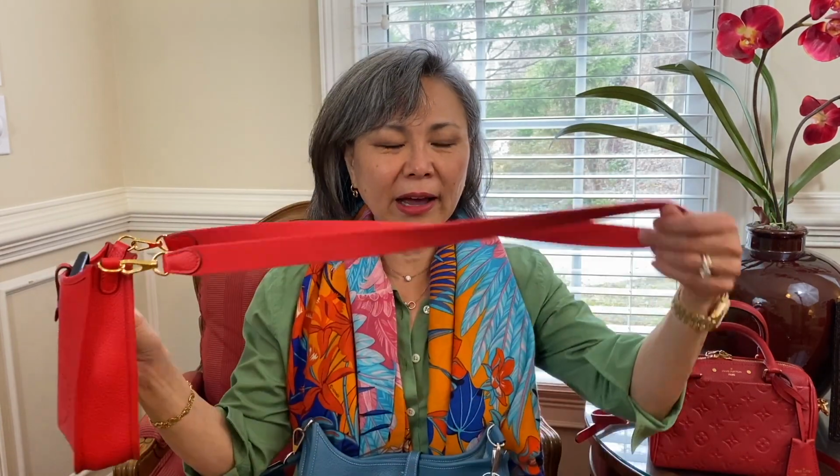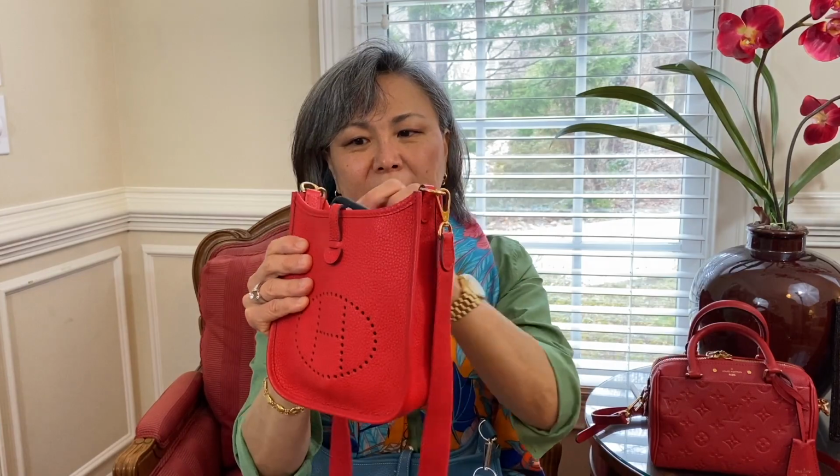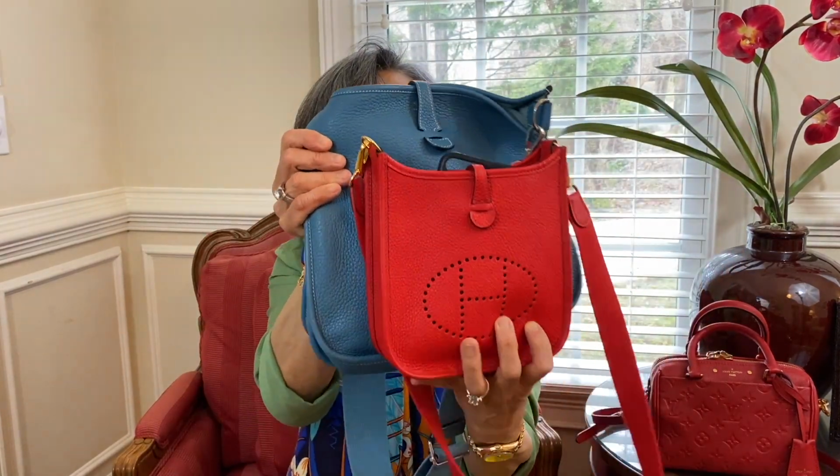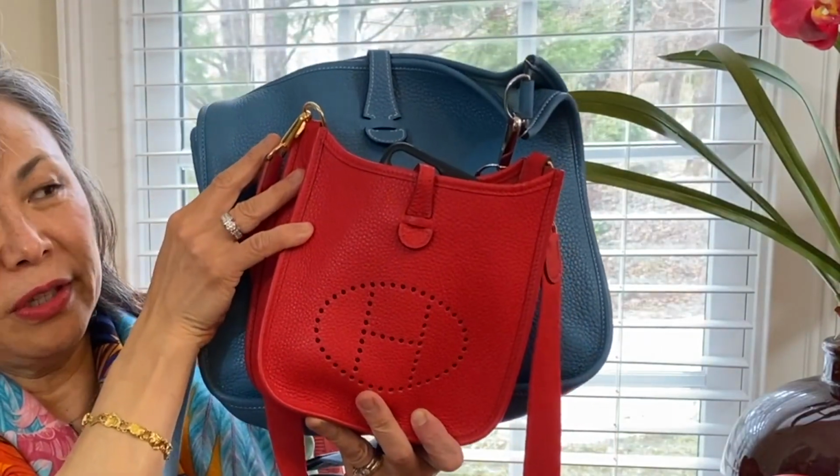But once I got it and started to wear it, it is so stinking cute. It is crossbody. The one thing it doesn't have is an adjustable strap. This is just a non-adjustable strap. It is detachable. Look at the size difference, guys. Look at the size difference. There is a huge difference.